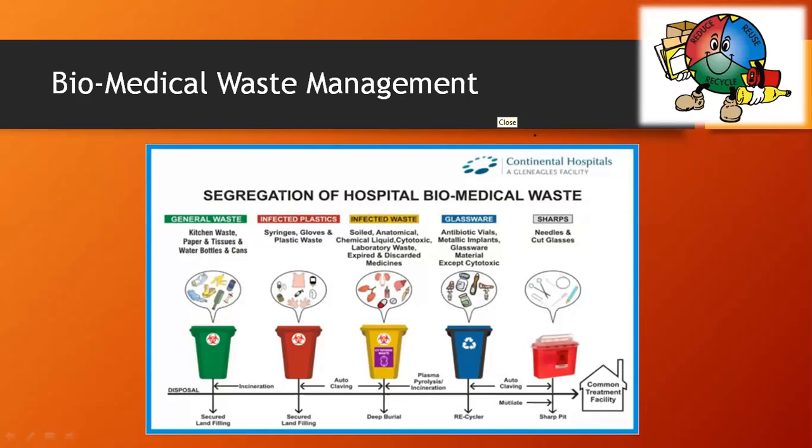Okay. Next, going to needles, cut glasses, or any such sharp syringes. Everything has to be put here in the small disposal bin, which later goes to the sharp pit, or later goes to the common treatment facility.